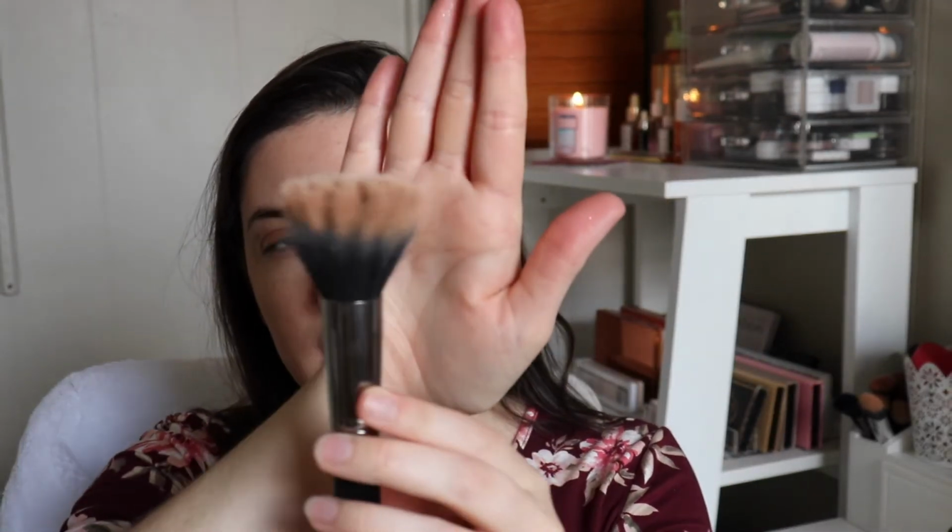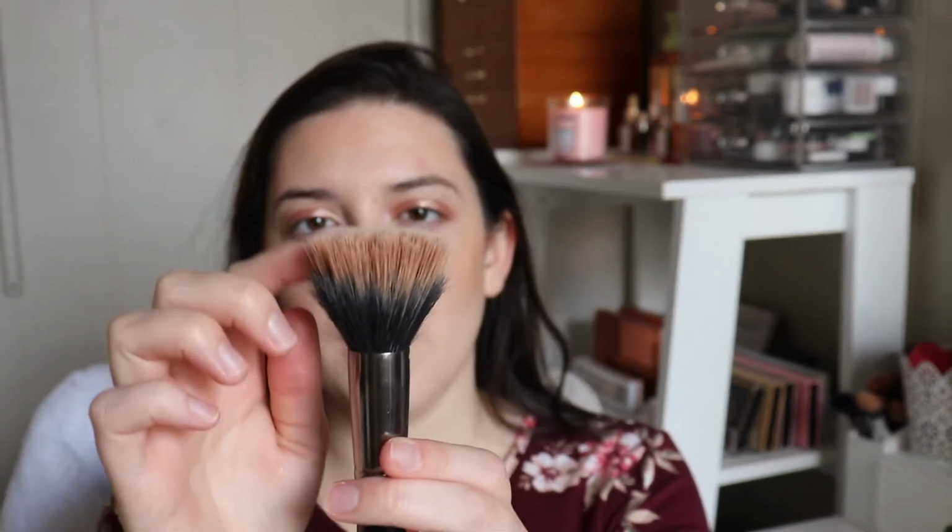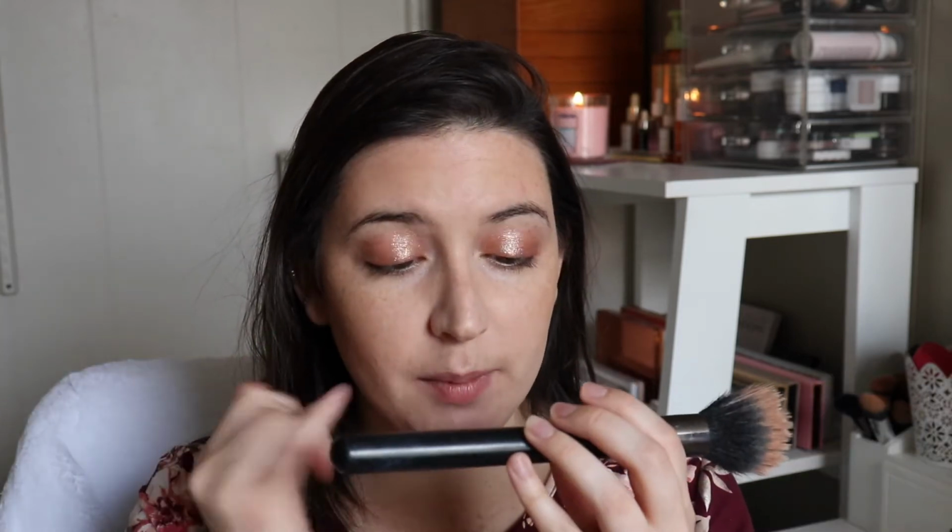And then one brush that I will recommend to get is a duo fiber brush like this. So it has bigger, longer bristles at the top and then shorter at the bottom. And I have another one, but it's an IT Cosmetics one, so it's a little bit more pricey. This one's by MUA Professional Makeup Academy or something, and it's at CVS. Yeah, MUA Makeup Academy Professional.